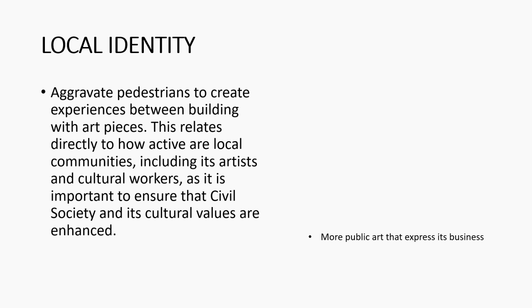This relates directly to how active the local communities are, including the artists and cultural workers, as it is important to ensure the social society and its culture values are enhanced.